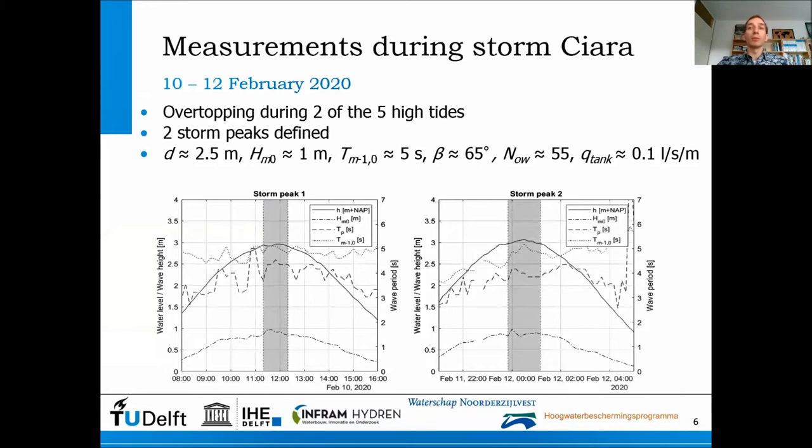Measurements were performed from 10 to 12 February 2020. And during 2 of the 5 measured high tides, overtopping was measured. Therefore, these 2 high tides were selected for further analysis. And from these 2 high tides, 2 storm peak periods were derived.